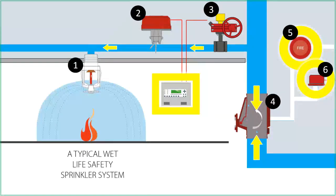So when that pressure reduces because water is coming out, that triggers the alarm valve to open, and then other things come into play to bring more water in and to set off more alarms. So the difference between these different types of sprinkler systems is really mainly down to the alarm valve. So number 4: is it a wet alarm valve, a dry alarm valve, a pre-action alarm valve? That's the key thing here.